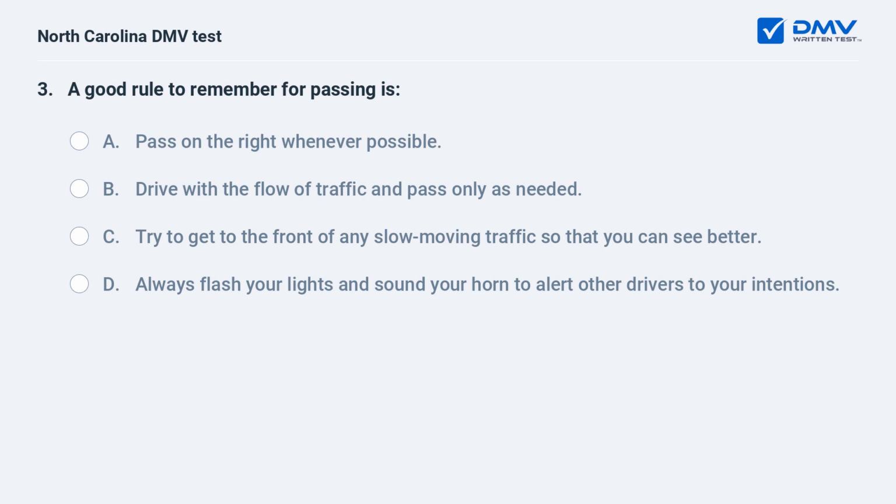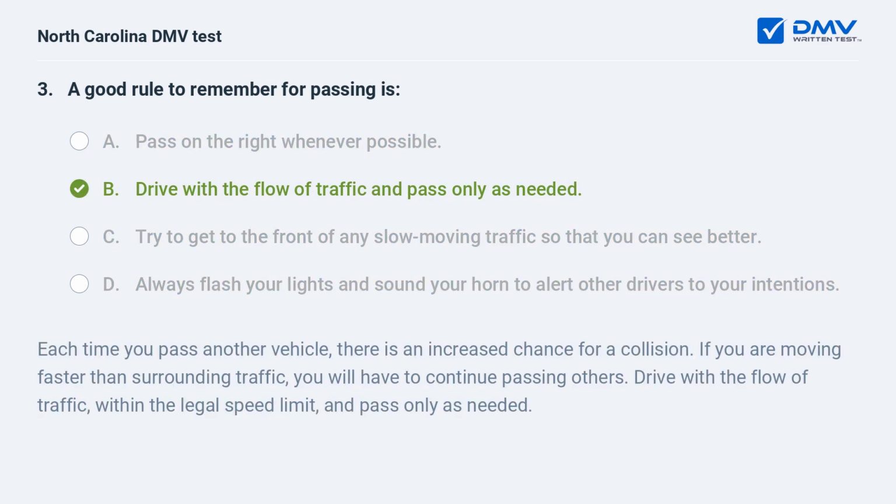A good rule to remember for passing is A. pass on the right whenever possible. B. drive with the flow of traffic and pass only as needed. C. try to get to the front of any slow-moving traffic so that you can see better. D. always flash your lights and sound your horn to alert other drivers to your intentions. B. drive with the flow of traffic and pass only as needed. Each time you pass another vehicle, there is an increased chance for a collision. If you are moving faster than surrounding traffic, you will have to continue passing others. Drive with the flow of traffic within the legal speed limit and pass only as needed.